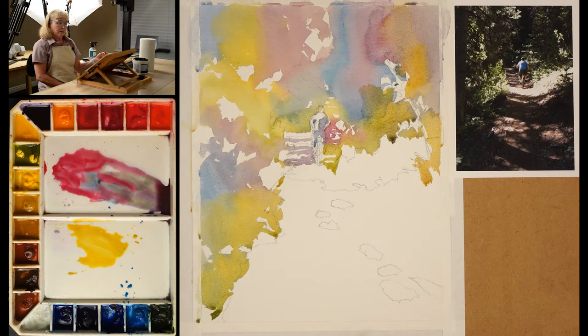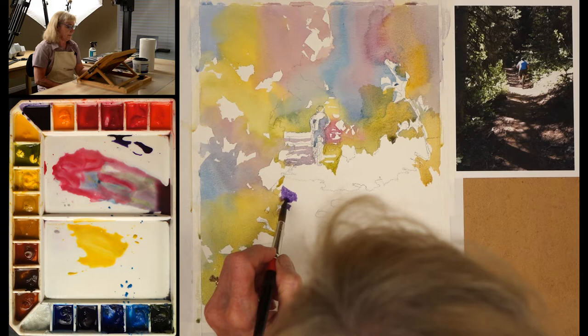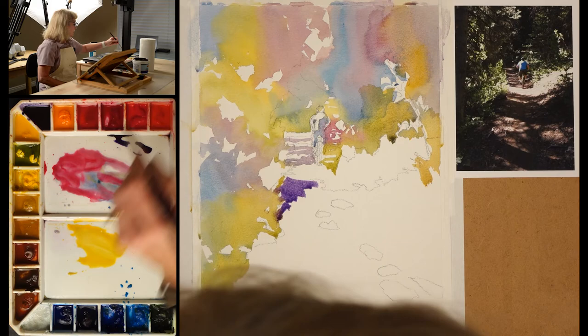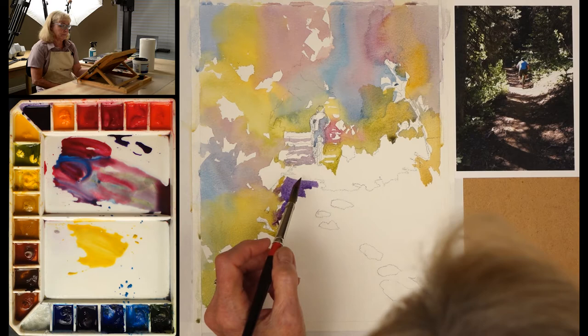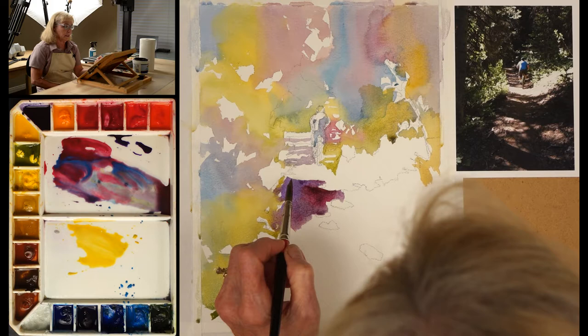Now down in here, I am going to actually come in with just the purple that is going to be pretty strong through there. And I'm trying to do it so I won't have to come back in and re-strengthen it.